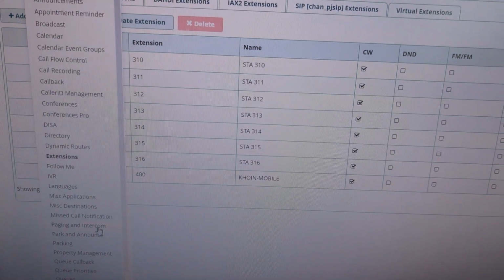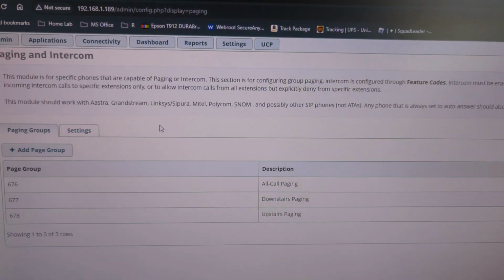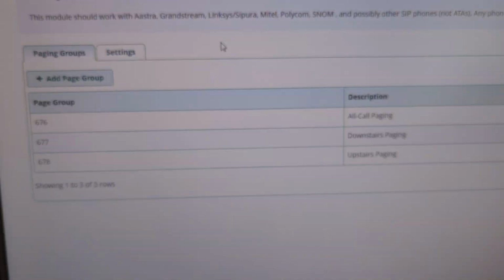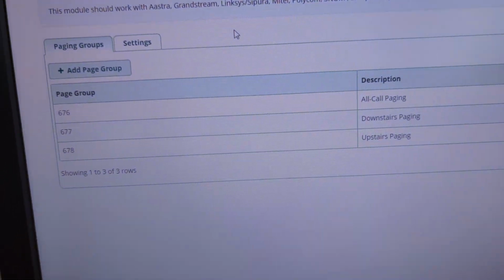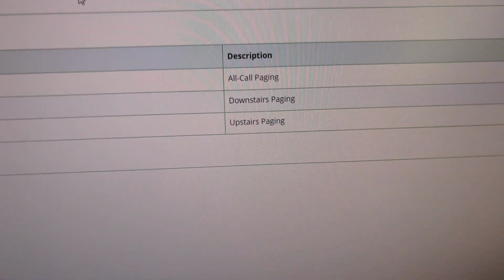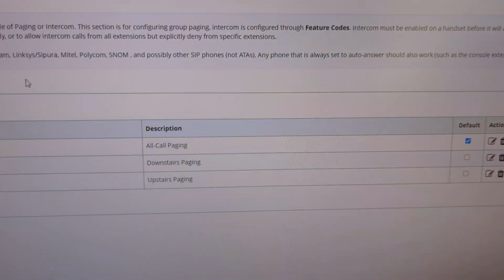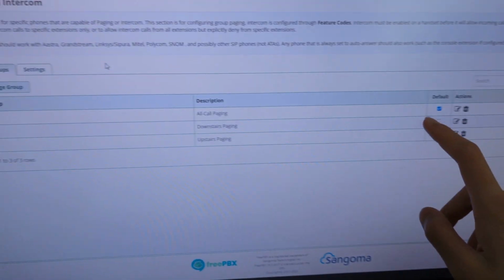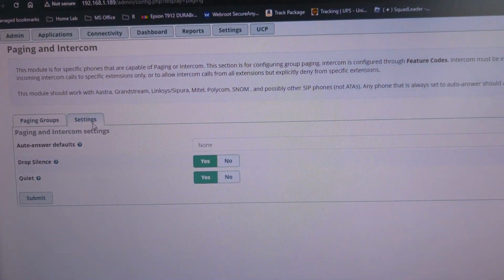So we have paging and intercom. I have 3 paging zones set up. 676 would be for all call, 677 would be downstairs, and 678 would be upstairs. And the default one is set for 676. If you guys know what the purpose of setting it as default is for, please let me know, because I don't.